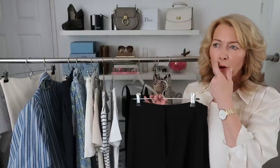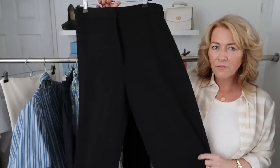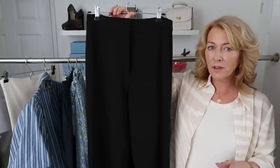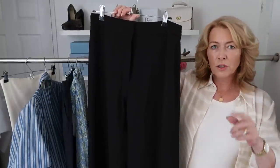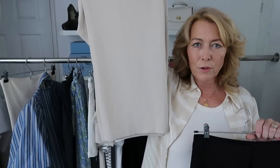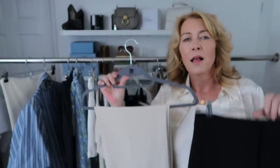Now, in the last haul, I spoke to you about these trousers. I have a pair of these trousers in stone. They're my favourite trousers. I'll just go and get them. Here is the said stone colour. They've been washed, they've not been ironed, so excuse that.